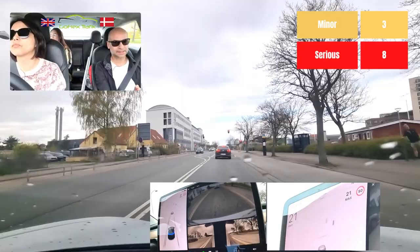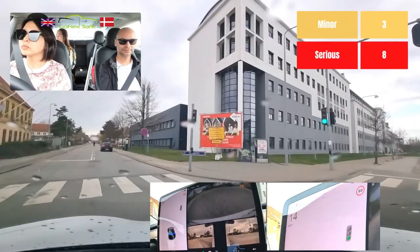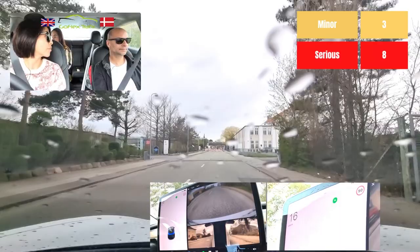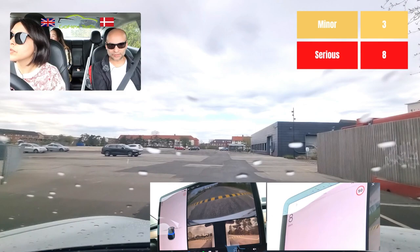Let's go left on this traffic light. Okay, so we will turn right also where the car is turning to the right. And then on the left, we will turn left and then find the parking. You can also just take any of these parking. Yeah, you can choose any.